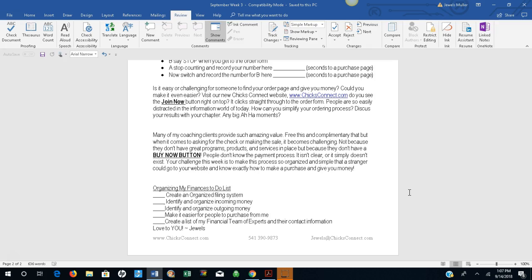Now, the next part is just a little list, and you can add to this list, but organizing my finances to-do list. Create an organized filing system, identify and organize incoming money, identify and organize outgoing money, make it easier for people to purchase from me, and create a list of my financial team of experts and their contact information.